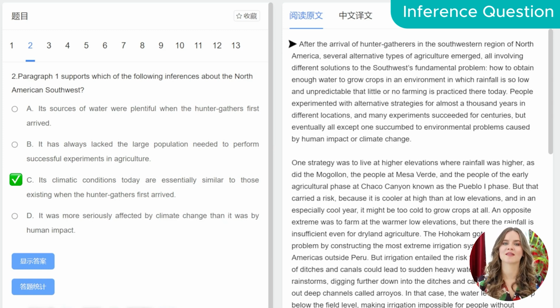If you start by reading the answer options, then read the text, then go back to the answer options, you'll waste a lot of time. Also, if you focus too much on the keywords, you might miss option C because it doesn't contain enough keywords from the text. So for this question, focus on the ideas, not the keywords.